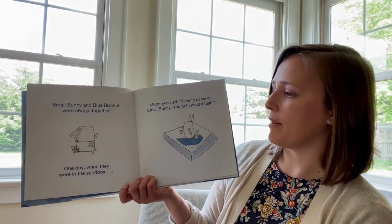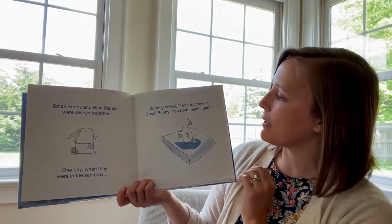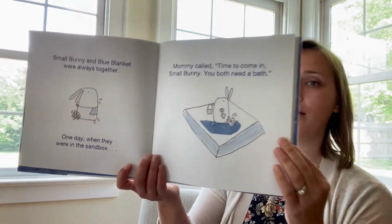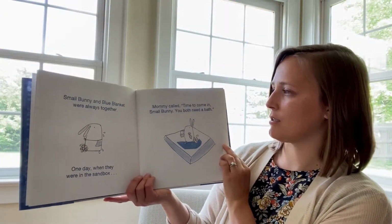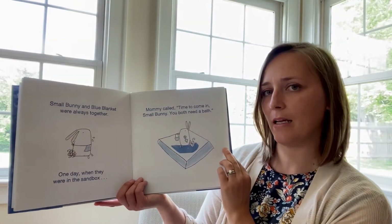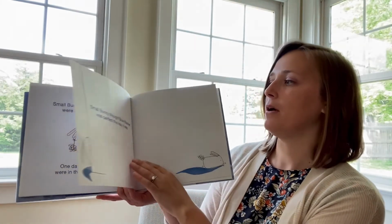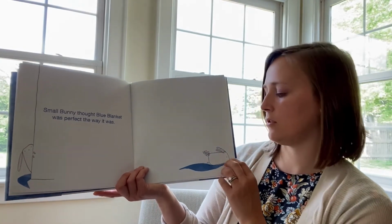One day, when they were in the sandbox, Mommy called, "Time to come in, Small Bunny. You both need a bath." Uh-oh. What do you think that means? Small Bunny and Blue Blanket both need a bath? What do you think is going to happen? Let's find out. Small Bunny thought Blue Blanket was perfect the way it was.